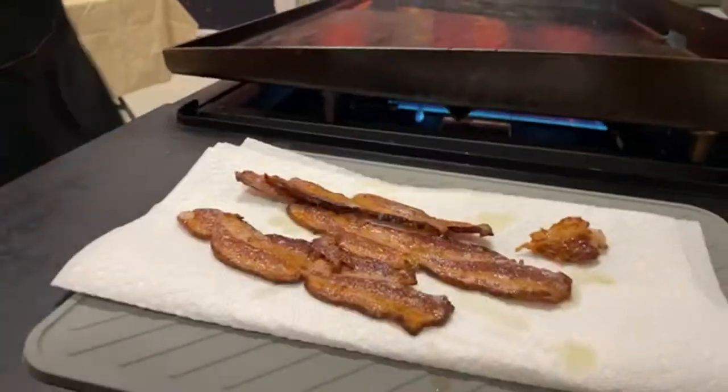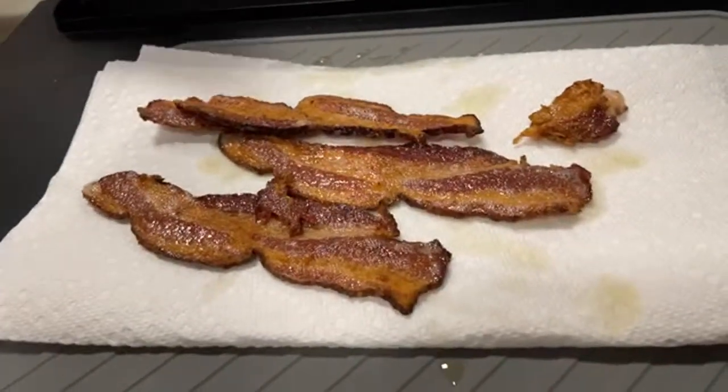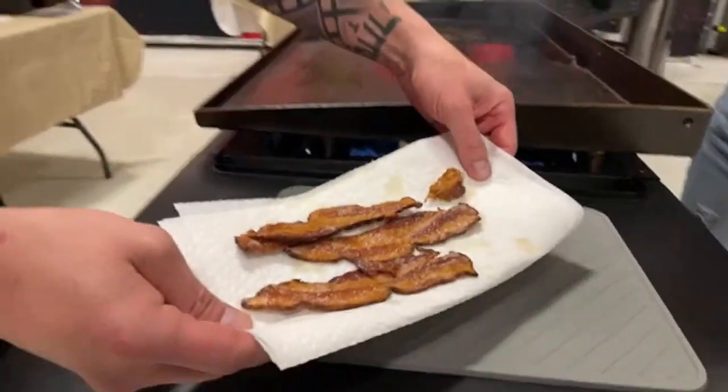What do you folks at home think of this cook? Come on now. It's sizzling still. It's sizzling. It's perfect. I'm going to let it drain.